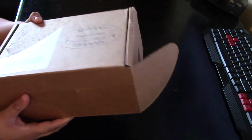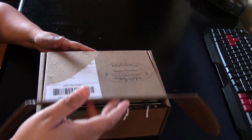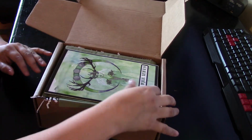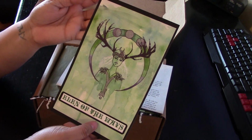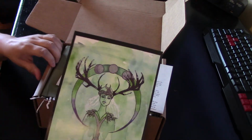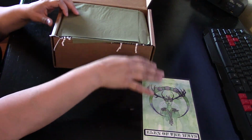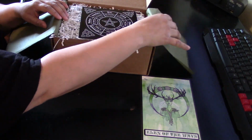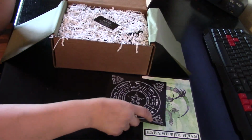And also, my box looks different than normal, so let's see what kind of treasure is in here. Ooh. I always get so happy when I open this box. Ellen of the Ways. So there's always an artwork of some sort. We'll save this because I like to open my present first and then discover what it is. Green tissue. Oh, a wheel of the year. I love it. Love it, love it, love it.